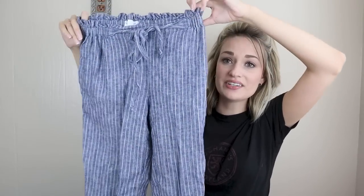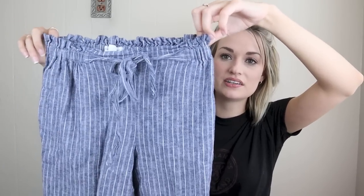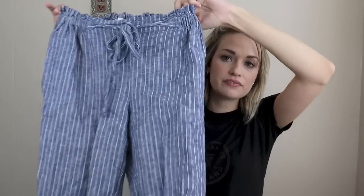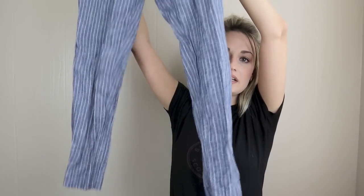These I actually grabbed for me, but they didn't end up working out. I'm just a little too long and lanky for these, but they are so cute. They kind of have that paper bag waist look. They tie. The brand is Beach Lunch Lounge, which I do like to grab in extra small as kind of like a bread and butter filler brand in my closet for people to bundle with, just to kind of bump up the sale a little bit. They are a tapered leg, and these are great because once again they are a linen blend. 55% linen, 45% cotton, so they're super breathable, but if you want to be a little bit more dressed up, you can still wear a pant and not want to die from the heat outside.